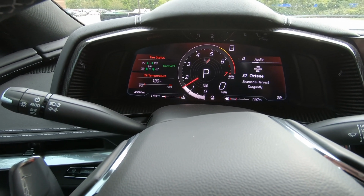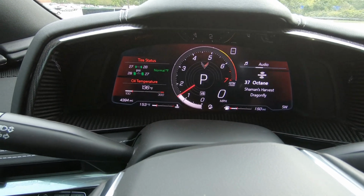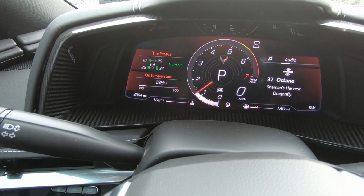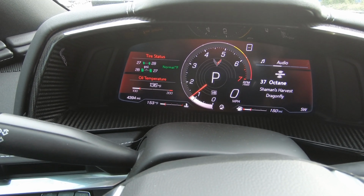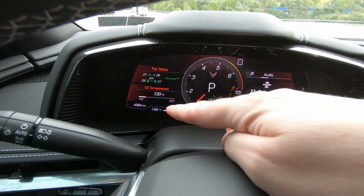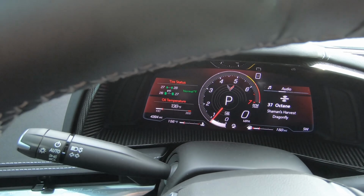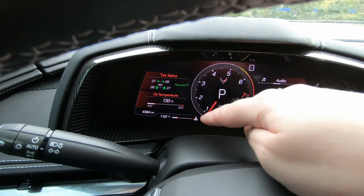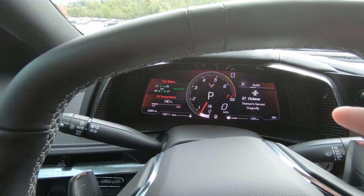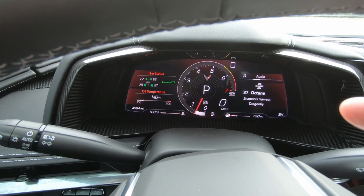It's bigger than the i8, and obviously your center display is bigger as well. All of the information on here is so crisp and clear. The contrast is spot on because it just jumps out at you. It looks awesome. We've got tire information over here about the PSI, oil temperature, and there's the water temperature down there. We don't have these features in the i8, and I wish we did. Being able to know exactly what's going on with our engines is very important.